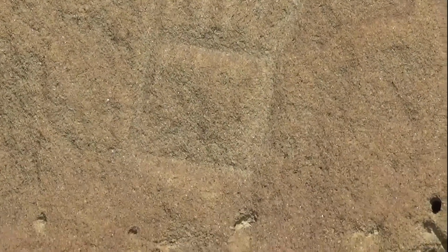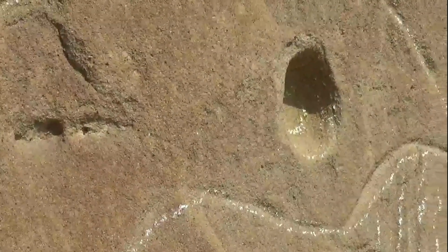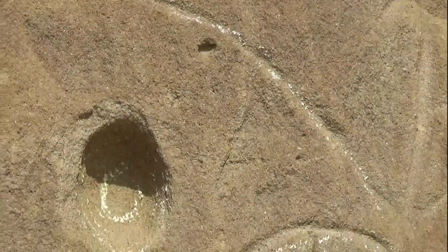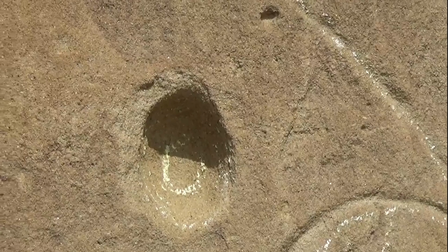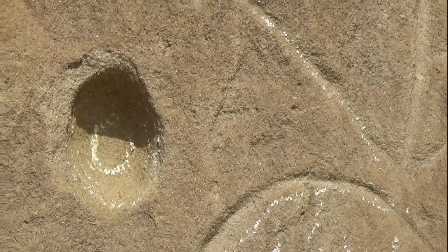More footprints. And some kind of a big animal right here with a hole right in him. I see that in several of them here. That must mean that someone shot him there.